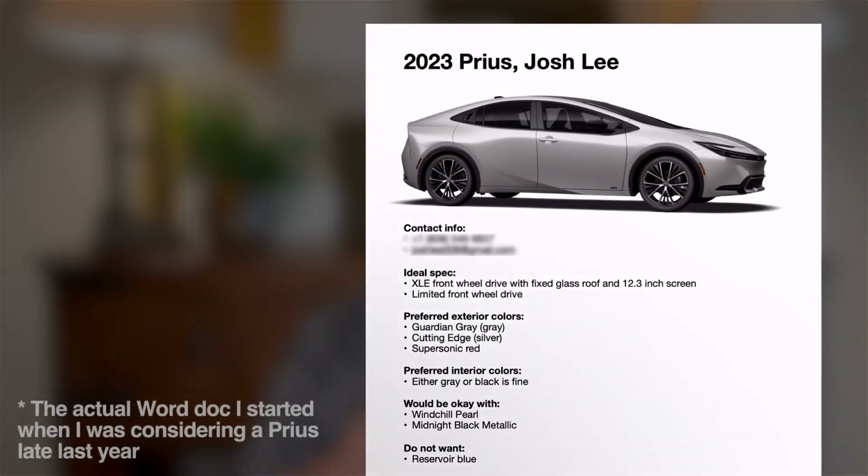And the other thing to do is when you are getting specific and figuring out what it is you want in that car, start a Word document and start writing these, like literally start typing these things out, because that's going to help you when we get to our third step in this video.